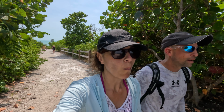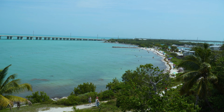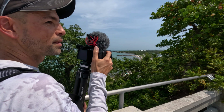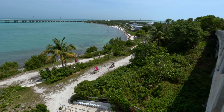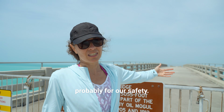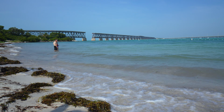Okay, you guys, where do you see this view? Oh my gosh. Wow, look at that color. Getting good stuff? Yeah, seriously. It goes a little bit further, but it is blocked off probably for our safety. So you can't really see from here where it splits, but you can definitely see it from the beach.